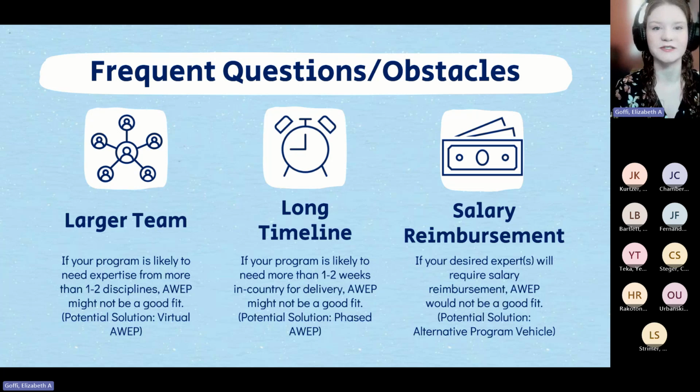We've done programs in countries like Brazil where we've had multiple teams of 3 or 4 different experts able to participate virtually, and that's manageable so long as we can ensure that it's cost effective, that we don't need to pay significant stipend agreements for each of those experts.